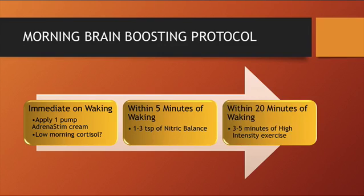high-intensity interval training period. So we're talking about 3 to 5 minutes. And there's a window, there's a 20-minute interval from the moment you wake up to when you're going to get your best results from this particular approach. So within 5 minutes of getting out of bed, you take 1 to 3 teaspoons of Nitric Balance, and then within 20 minutes of getting out of bed, you do 3 to 5 minutes of some kind of high-intensity interval exercise. And it could be anything.